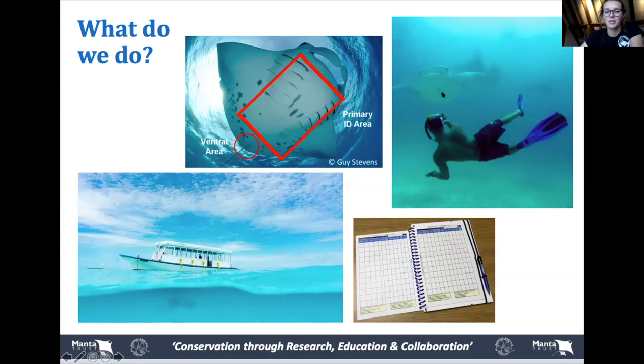Now, once we see mantas, we dive underneath them and we hold our breaths and we take pictures of their bellies. So like this guy is doing in the top right corner. We want to get a good shot that shows their spot pattern between the gills and also shows whether they're male or female. And these photos are going to tell us which mantas are in which areas when and what they're doing. And this helps us better understand and eventually better protect manta rays.